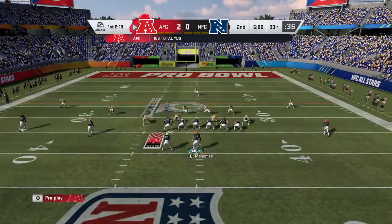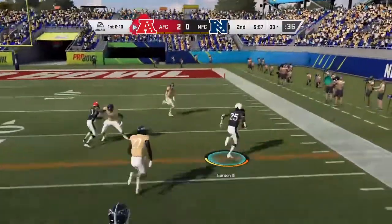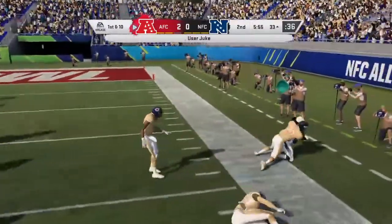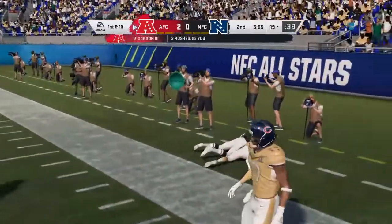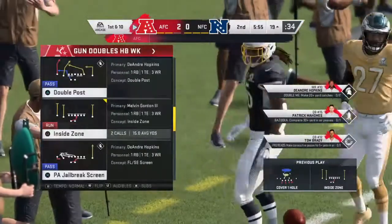It's the AFC in possession of the football to start quarter number 2. This is Gordon, and they're on the move here. They've got it 1st and 10. Same result as last play, 14 yards and another first down. Absolutely love the run right there.